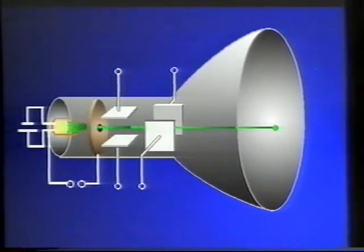The anode is configured as a pinhole stop. It accelerates the electrons that have been focused into a beam. Deflection plates produce an electrical field vertical to the electron beam. In doing so, they cause the spot of light to deviate on the screen.